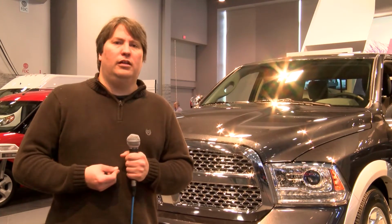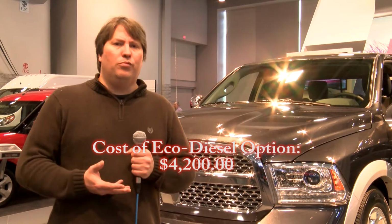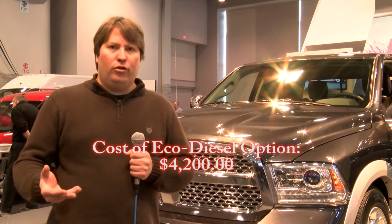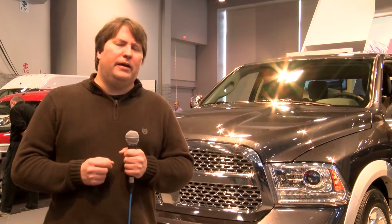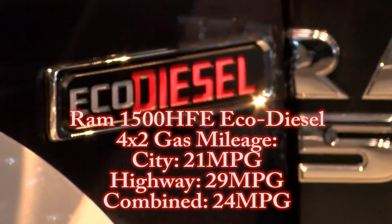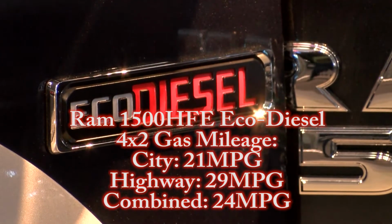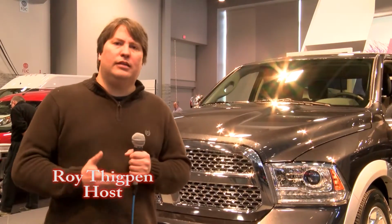Diesel fuel is traditionally a little bit more expensive than gasoline, and diesel engines tend to cost a little bit more from the start. However, one of the things that is really cool about this vehicle is that it is rated by the EPA at an incredible 29 miles to the gallon, which is unheard of territory for a full-size pickup truck, and it still has all the capability that buyers have come to expect.